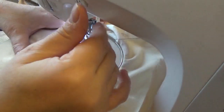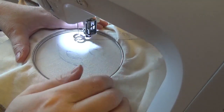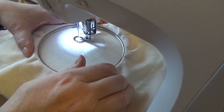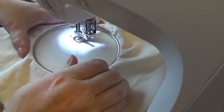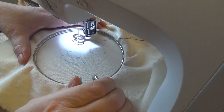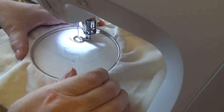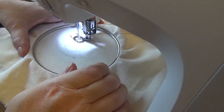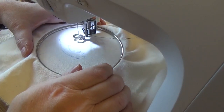I'm going to do a couple of stitches quite close together to begin with, just so it secures it. And then I'm going to start moving around, following my line. So that's the edge of the nose. I'm now going to start adding the shadows. Doesn't matter if I leave gaps at the moment, I'm just getting a rough idea of where I want the shadow to be, and then I'll fill it in.